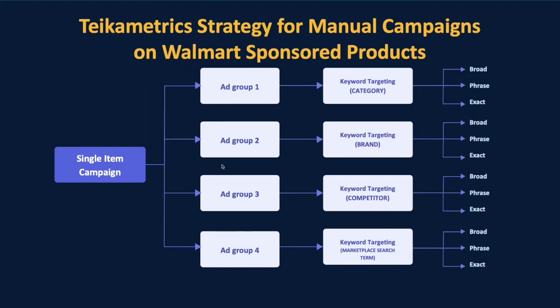Within a particular campaign based off an item, you should have 4 ad groups. The beauty about having these ad groups is you can actually adjust bids at the ad group and item level. In this case, it's a single item, so you can do it at the ad group level. But you need to break out how buyers find a product in order to meet them where they are in their buying journey.